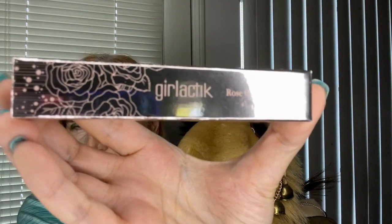From Girl Attack, we have a rose oil petal gloss. It has a very, very pretty container. And I have given it a try. It has a light rose scent. It's a little sticky, but not overly sticky, so that's nice. And I anticipate getting some good use out of this. It has a retail value of $20.